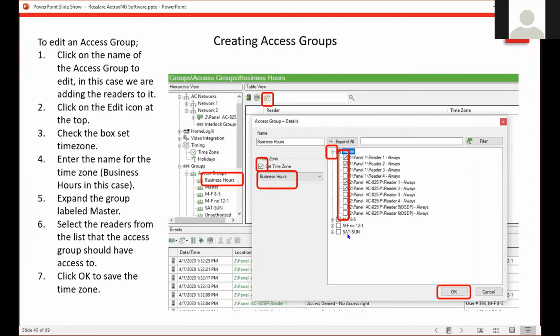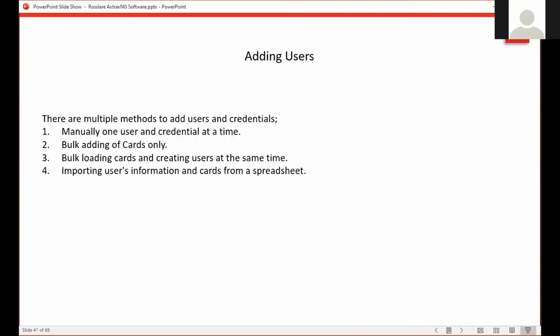This is kind of confusing. People think it's taking things out of the master group. No, it's just adding them to your new group. It's not affecting any other group when you're doing this. Then click OK, and you now have an access group. All right.